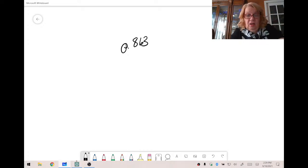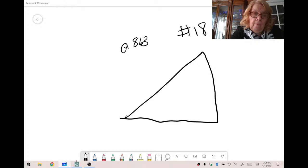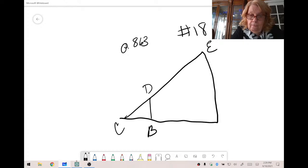This one was a little hard because it's number 18. So I just want to decode a couple of similar triangles. This is a hard one. Okay, so BD is parallel to AE, and we're trying to get the length of CE.